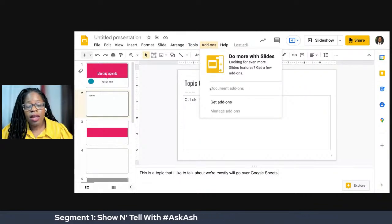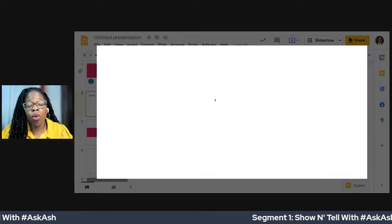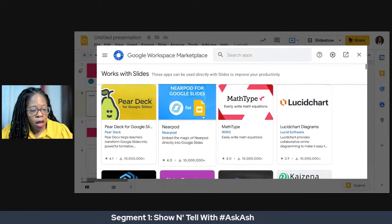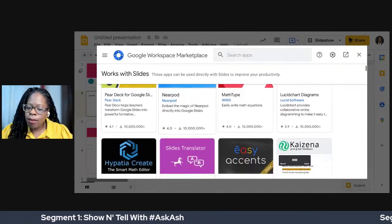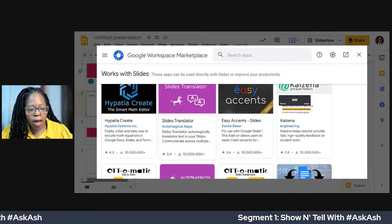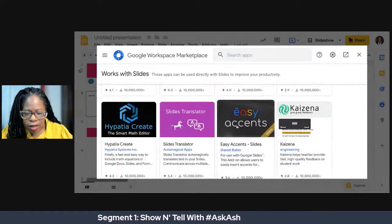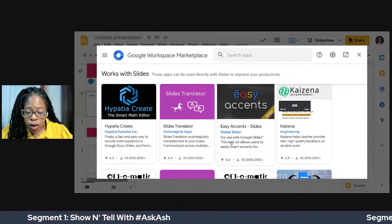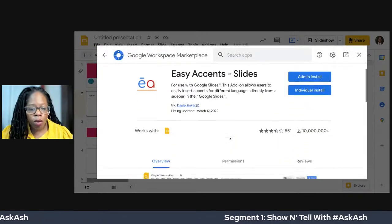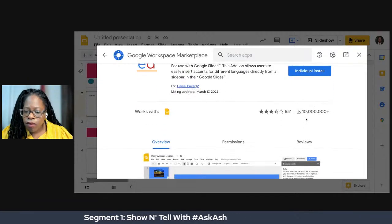All right. Add-ons. Get add-ons. So I'm going to click on get add-ons and we're going to see what's in the Google Marketplace. Some of these apps that people have created, I have not heard of them, but I imagine that someone looking for something like easy accents can use it. This is where you can insert accents depending on what you're typing, which is pretty cool. It looks like 10 million people have downloaded this.